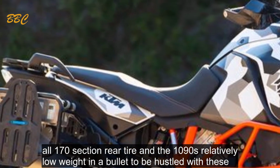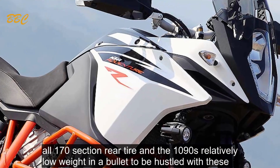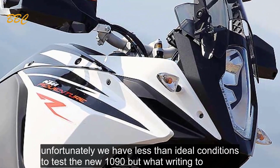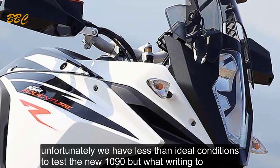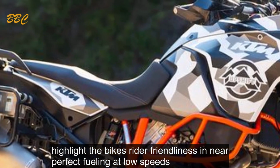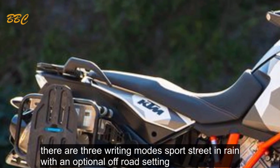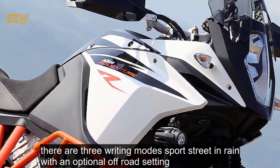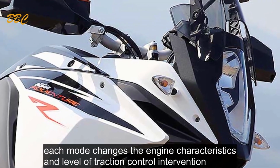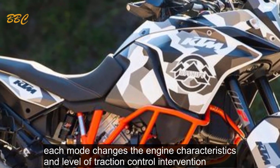A 170 section rear tire and the 1090's relatively low weight enable it to be hustled with ease. Boring it certainly isn't. Unfortunately, we had less than ideal conditions to test the new 1090, but wet riding did highlight the bike's rider friendliness and near-perfect fueling at low speeds. There are three riding modes, sport, street, and rain with an optional off-road setting. Each mode changes the engine characteristics and level of traction control intervention.